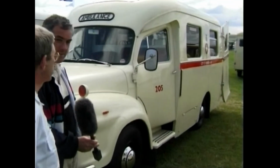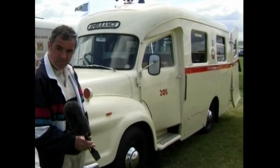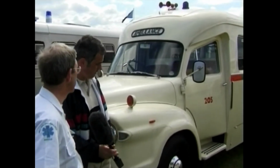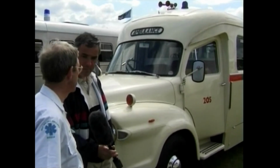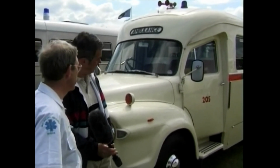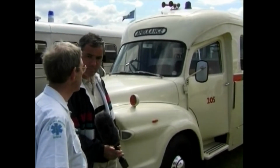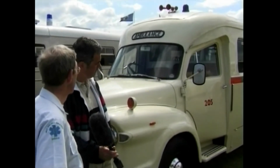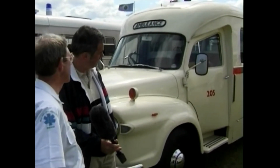On the side as well, there's a set of numbers, 205. Tell us about them. Yeah, well, those are the fleet numbers of the vehicles, and our preservation group is named after this particular vehicle. We call ourselves the 205 group because this vehicle was renovated and put back to its original livery from its health authority Metropolitan Service livery, where it did end its days as a riot vehicle, actually.